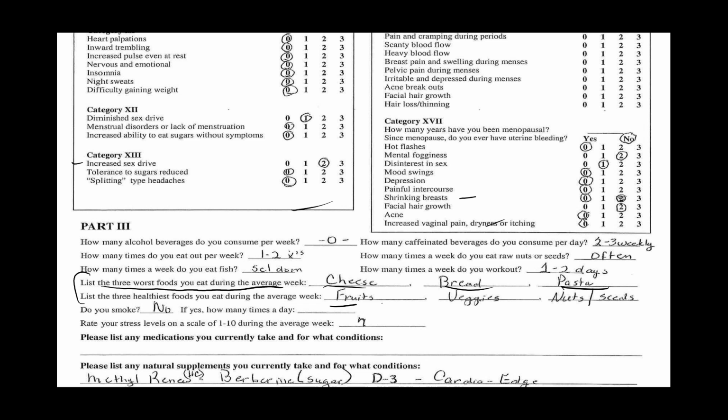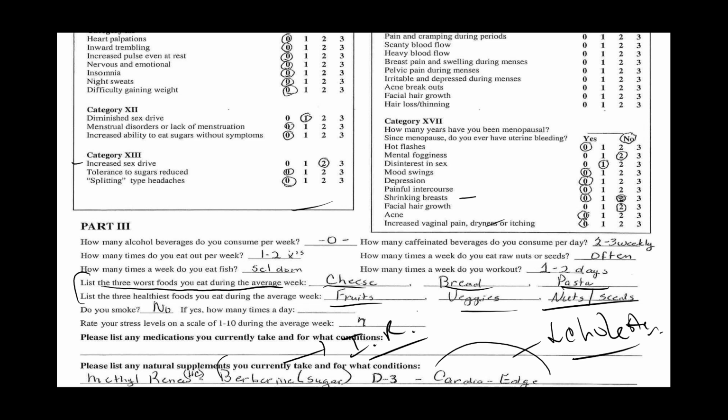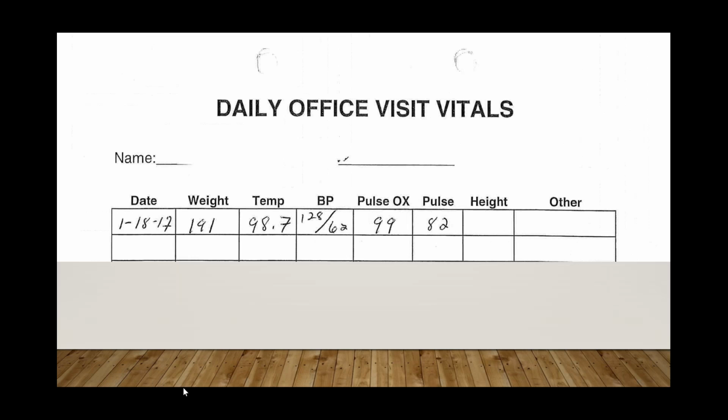Now watch this. I think this is interesting. Cardio Edge is nutrition used to lower cholesterol. It's not a red yeast rice, but it is something that actually lowers cholesterol. Berberine is something people use when they have insulin resistance to help lower sugar. And Methyl Renew, of course, is a special methylated type of B vitamin. So her blood pressure, 128 over 62, weight 191, not a lot there. Of course, weight's probably too much.